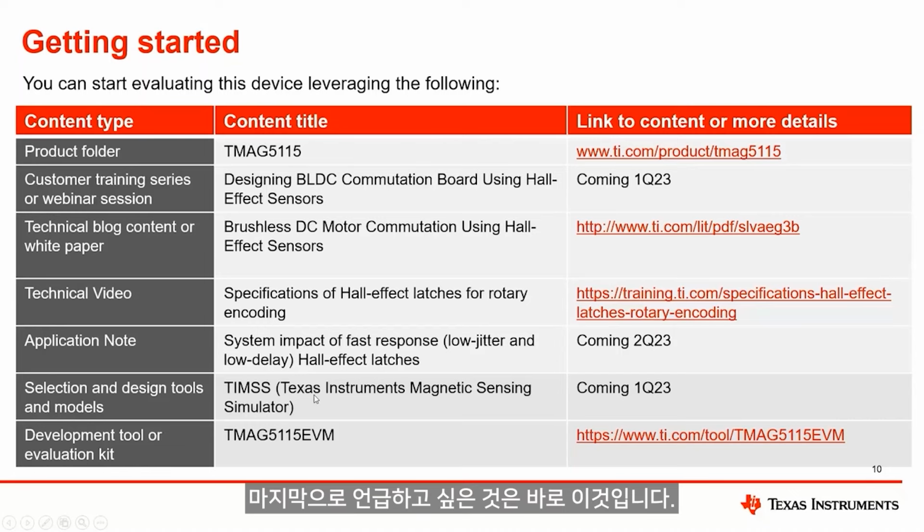The last one that I do want to mention is this here. It's called the Texas Instruments Magnetic Sensing Simulator. We call it TIMS. I'm going to give you a little bit of heads up of what this is all about. I would say it is going to blow your socks off. I have a biased opinion, but I really think this is going to be a really cool thing to use.